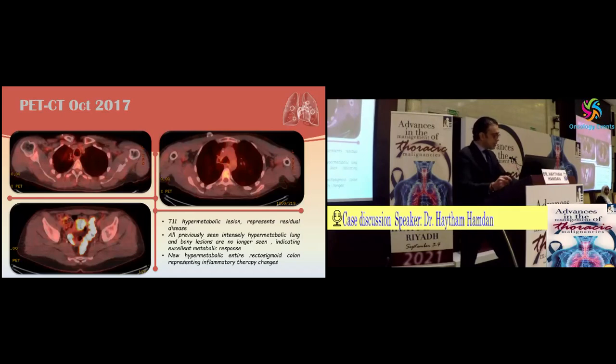Here you can see the PET-CT in October 2017, actually after more than 1 year of therapy. You can see that at the T11 lesion there is some residual disease, but all previously seen intensely hypermetabolic lung and bony lesions are no longer seen.